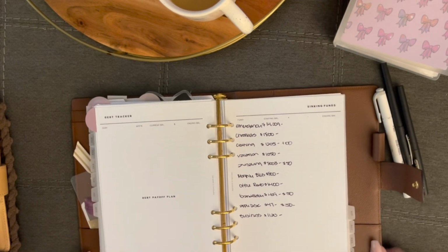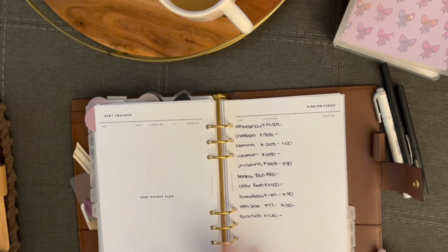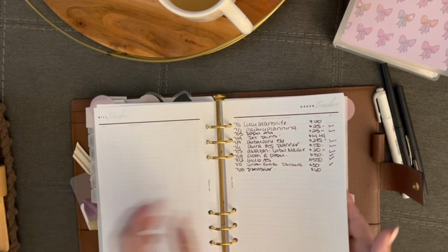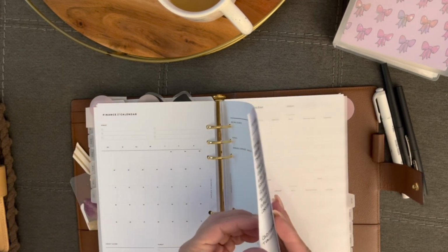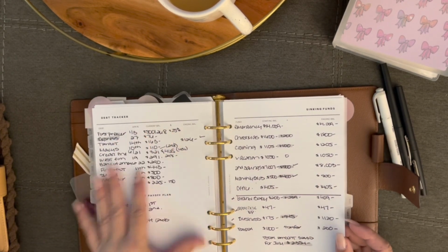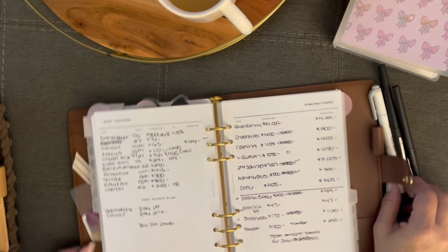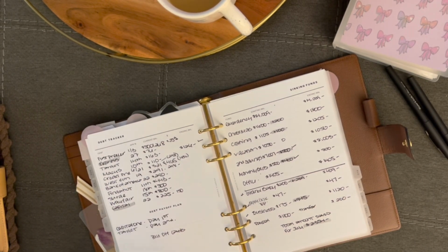I'm a little behind, but I do wanna fill this out because I do like to have that in the planner. So if I am looking back, for instance, in July, I can take a look and say, where are you? Here you are. I could look back and say, these are some of the things I worked on. This is paid off, stuff like that. So I use the A5 for that.